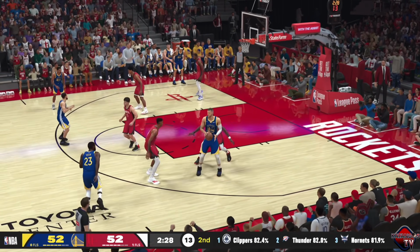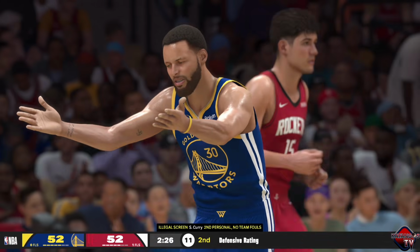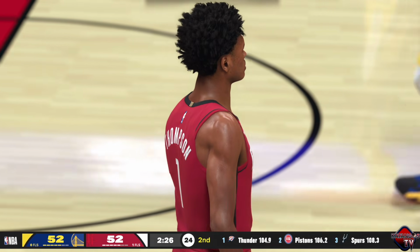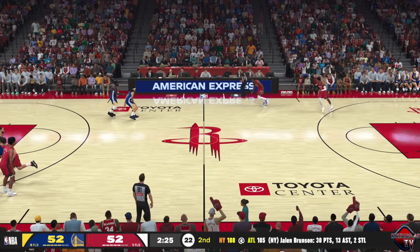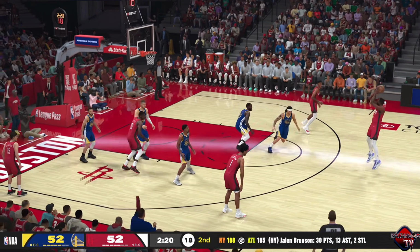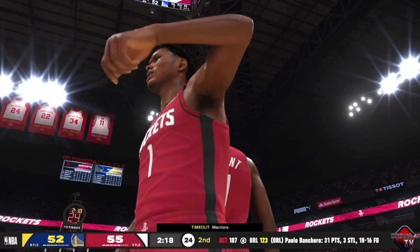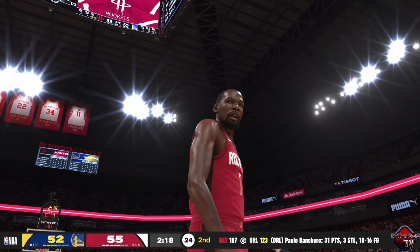Pass to Porzingis. And there's the whistle. Illegal screen is the call. That's 2 fouls in as many quarters. He may have to adjust his approach now. Houston has gone just 1 of 5 so far this quarter from 3. Picked by Smith. The deep 3 from Durant. From deep, Durant! Continuing to add to his tally with that triple. Now his 3rd of the game. And Steve Kerr wants a timeout. I think right now he might be looking at some adjustments.